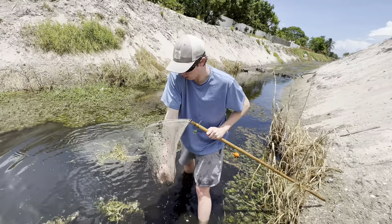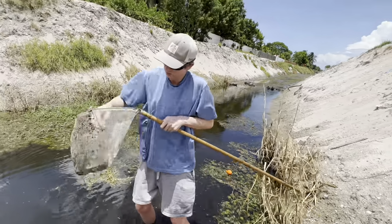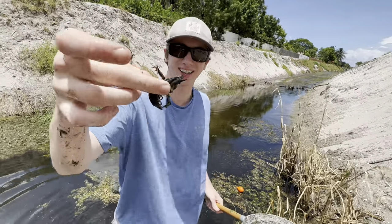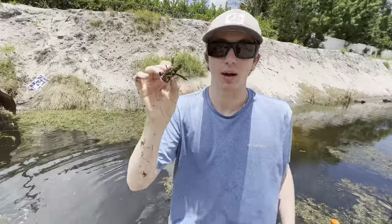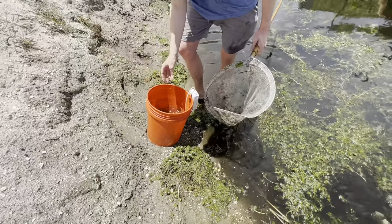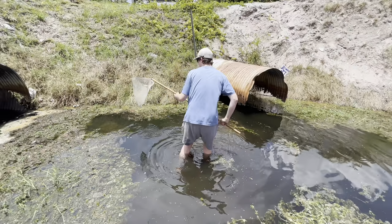Another crawfish. Big one, dude. We got our revenge. Not as big as the other one, but that's a crawfish right there. That's so sick. Bait food. Yeah, bait food. I'm gonna try not to lose this one. Bye bye. Brandon?